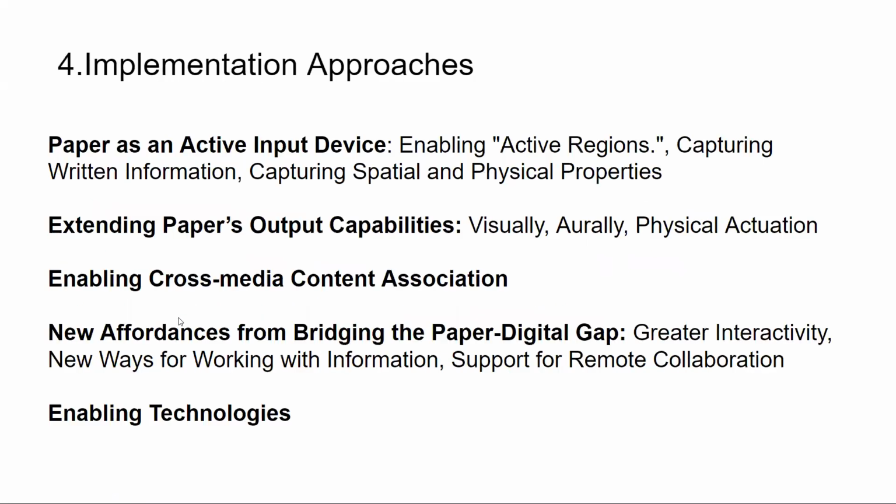And now we arrive at the most important part, the implementation approaches. For example, paper as an active input device, which can help us enable active regions and capture written information and capture spatial physical properties. As for extending paper's output capabilities, such as visually, orally, and physical actuation, it also enables a cross-media content association and new affordances from bridging the paper-digital gap.